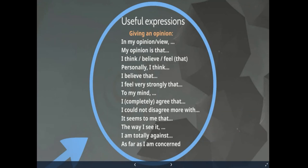Now, here I have some useful expressions. For example, if you want to give your opinion, you can say, "My opinion is that," or "I think," "I believe," "I feel," "in my opinion," "personally," "to my mind."